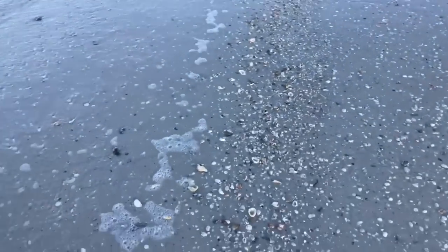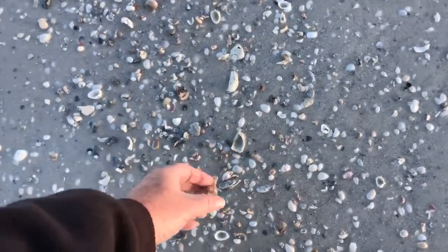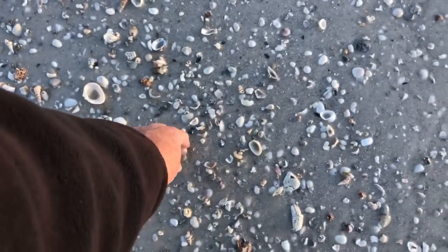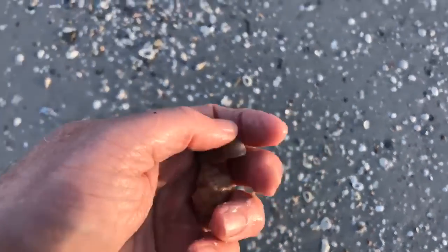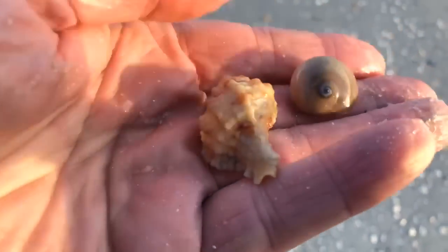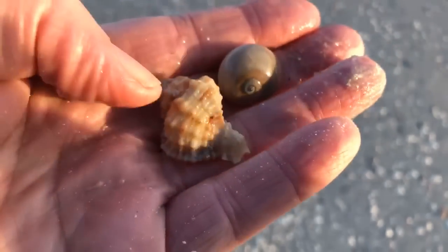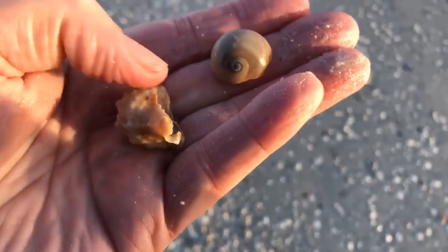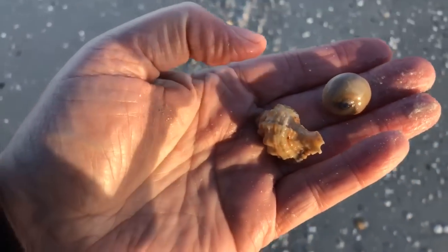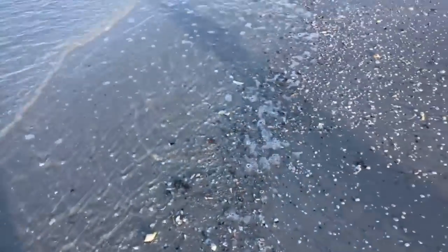There's a little murex. I got a murex. Always usually get a murex. And right next to it, a little shark eye. Oh, it's got the blue eye. It looks like a Paul Newman. A little shark eye on the right, an apple murex there on the left. Awesome. Not real big shells, but still nice shells. Something to put in my pocket.